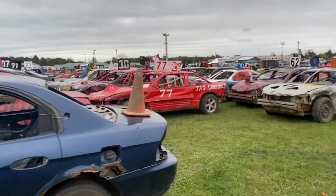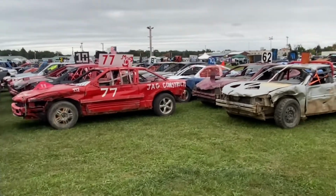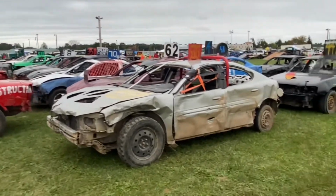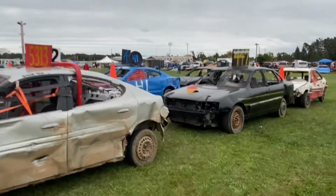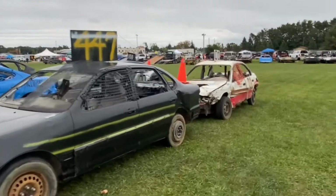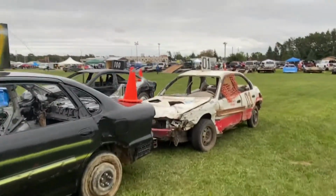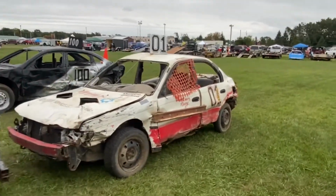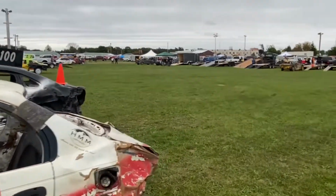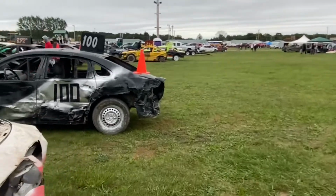Kias, Impalas. It's crazy. Man, this place is packed. I would have never guessed this was as big as it is, but I want to say it's like $2,000 to win per class today, so it's a good reason to be here, I guess. You can come and do it with a few $100 car. It's probably better chances of winning this than winning the lottery.